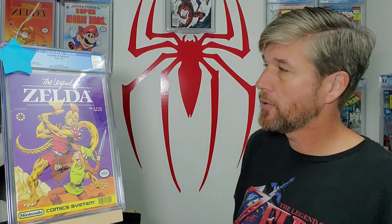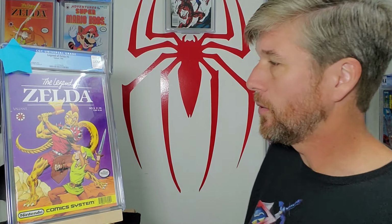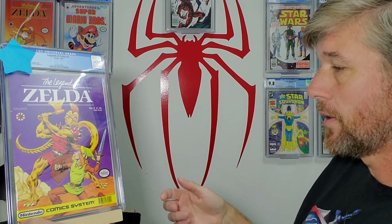Now, this is Zelda number 5. We're going to work our way backwards. I thought this was a 6.0 when I got it, and I thought I was only able to get it up to a 7.0. There are just defects on this book. You know, this was not a very well cared for collection of books, except for number 1 was in pretty decent shape. Number 1 was the whole reason I bought this group of books. Paid about 75 bucks for, if you average out what I paid for the whole group. So just getting a decent grade on the Zelda is going to more than pay for what I paid for all of these books.